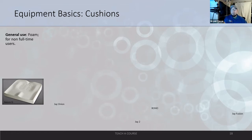Axiom is Key Mobility, I think, owns them. They're the only ones that I could find when I was working as an ATP that had a general use cushion. Comfort Company has one, but it has a sacral cutout that not everybody needs. With a sacral cutout, you're going to end up with more pressure issues on the outside of that sacral cutout.